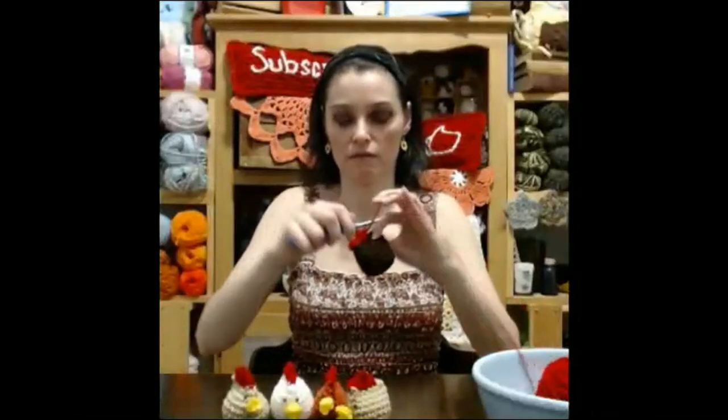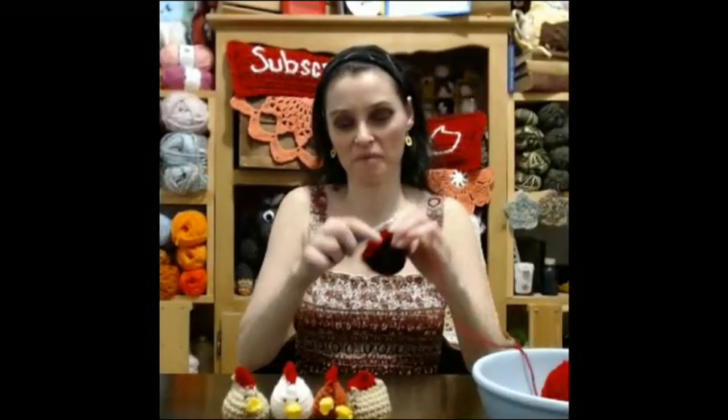Some people are sharing a bunch of stuff. This is from Summer. Crochet versus costumes? Yeah, I've never heard of them. What else? Mostly just more comments, more suggestions on the Chibi Chubby. Oh, I think I like this dark brown chicken. This looks very chickeny. Very, very chickeny.